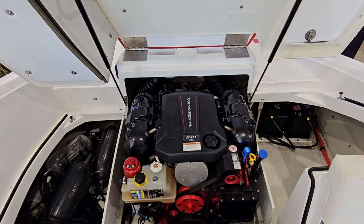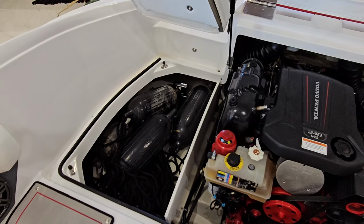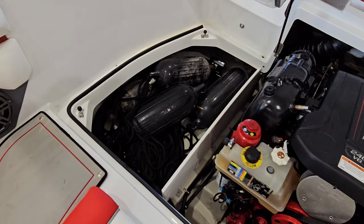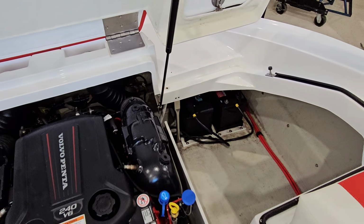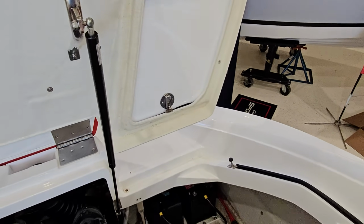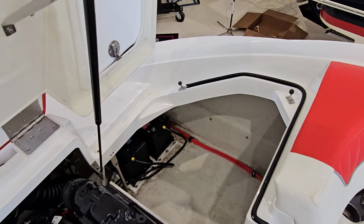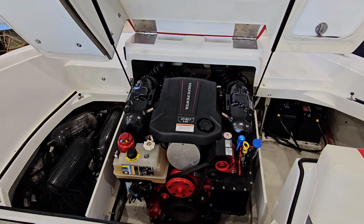This is powered with the 240 horse V6. Great power package for the boat. Look at all the room over here on the starboard side. He's got an extra anchor, 4 fenders and lines. Your batteries are tucked back over here on the port side. That lid there is the access that's going to get you into this compartment back here. But that is a beautiful motor compartment on the CS22.